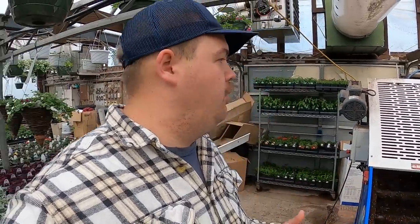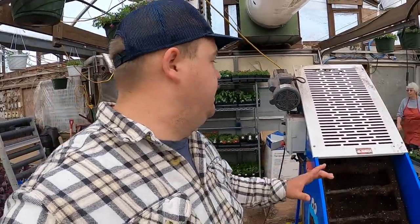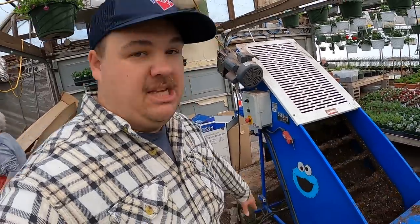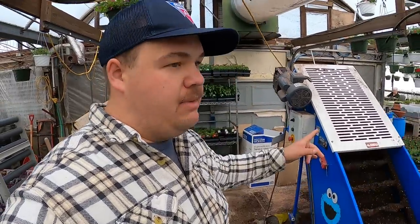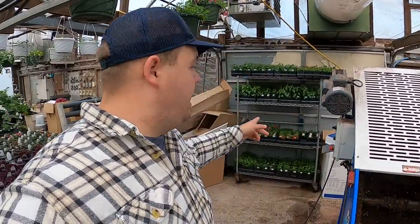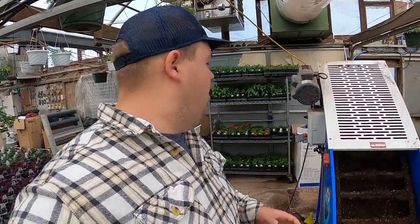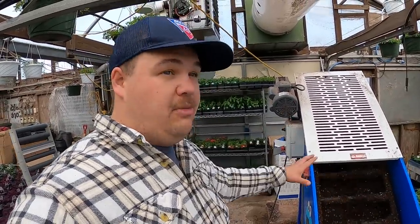The girls called me over to the largest greenhouse to let me know what they need help with today. One big thing is this needs to be moved outside because they need the space where it's sitting. So we're gonna have to move the Cookie Monster outside at some point today. And we have to do our best to keep it filled up with soil for them. Even though it's gonna be outside, they still need pots and they need trays filled. So if we can keep this filled up with soil, that'll be a big help.